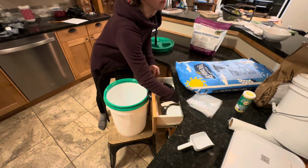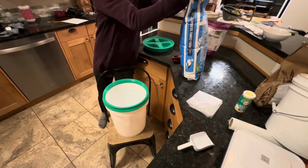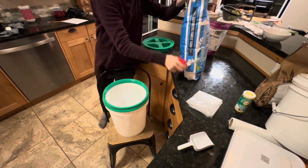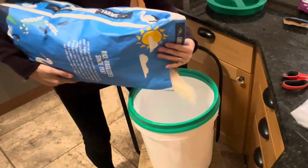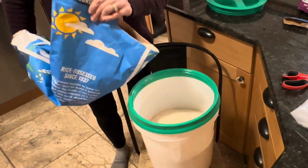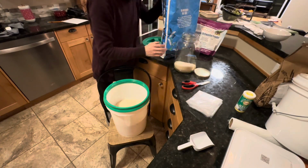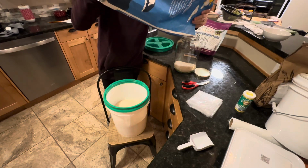So this bag does not have a string on it, the rice bag. So I'm going to cut that open with these scissors and get this dumped into a 5-gallon bucket. Now, I did mention freezing your dry goods before putting them in the buckets, and I am not doing that with this batch of food. But typically with the food that I store for more than 4 to 6 months, I will freeze those bags to eliminate any potential pest risk.